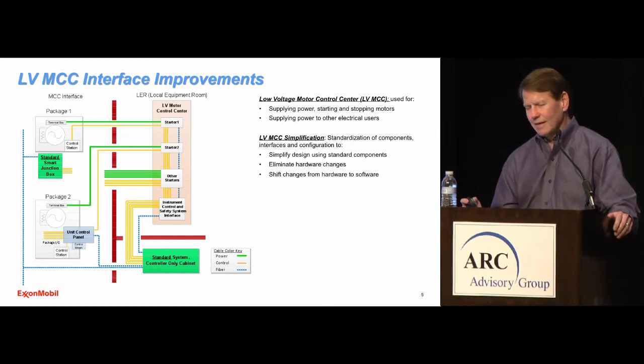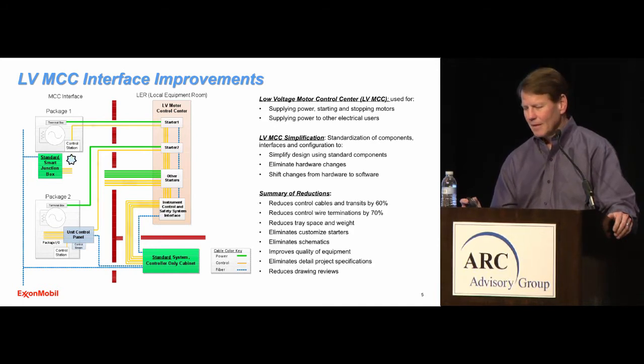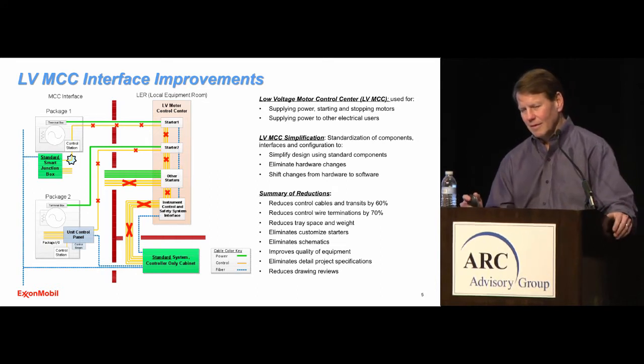So the plan today is to use smart I/O, perhaps put it in a section of the low voltage MCC lineup, have that all hardwired to the various buckets by the low voltage MCC supplier. And then we'll deliver it to site, and basically what we hook up is the power wiring, which we can't eliminate, and then a couple of pairs of redundant fiber, and that's it. So no longer will we have all that hard wiring that we've historically included in our designs.